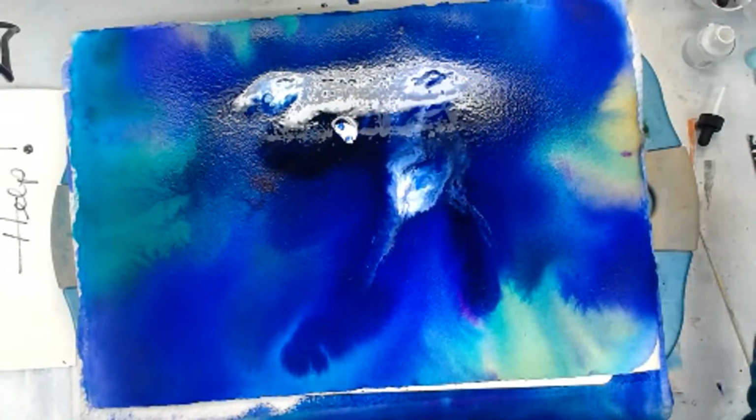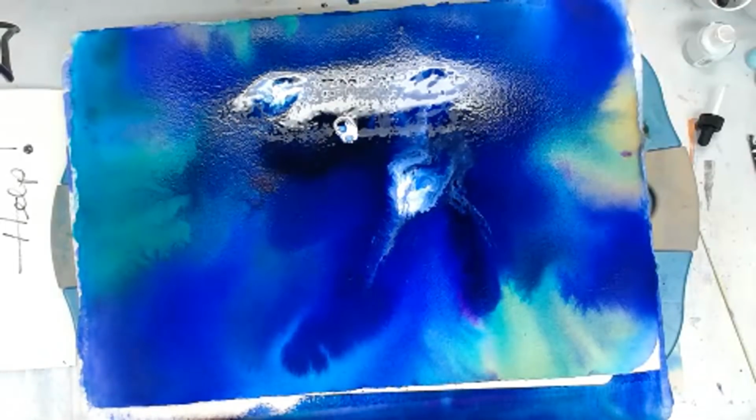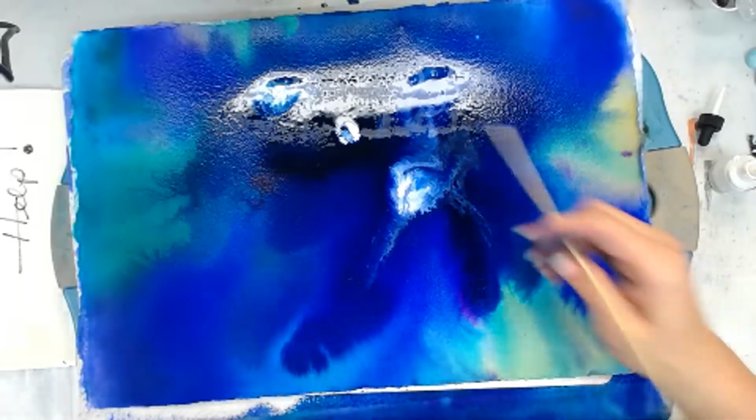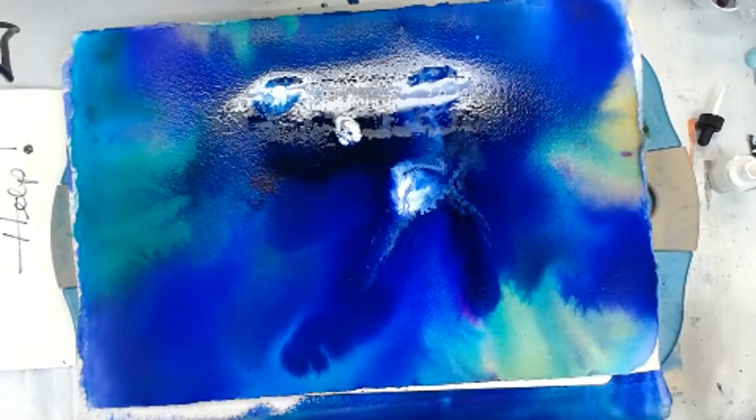Oh, I just stuck the white ink in the wrong spot. Hey, Gail. Stuck the white dropper into the wrong spot there. I don't remember hers bubbling like this either. I really think my white has seen better days.